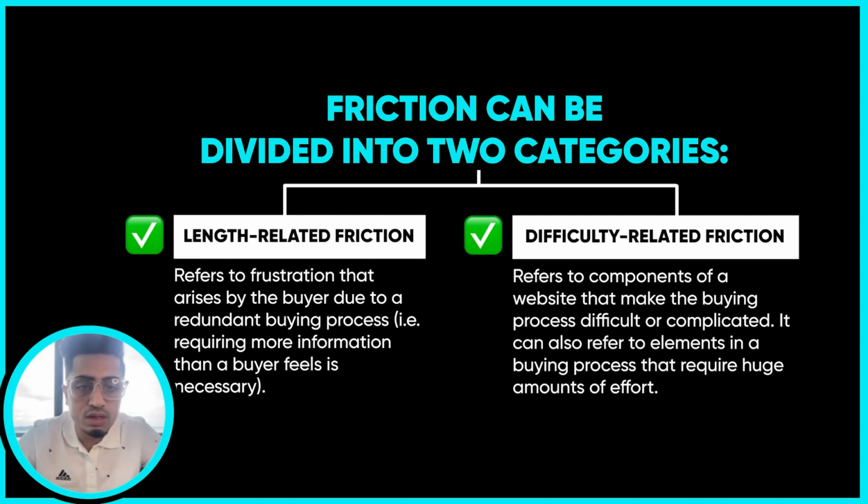Difficulty-related friction refers to the components of a website that make the buying process difficult or complicated. This can refer to the elements in the buying process that require huge amounts of effort. The incentive is a positive component in the heuristic.